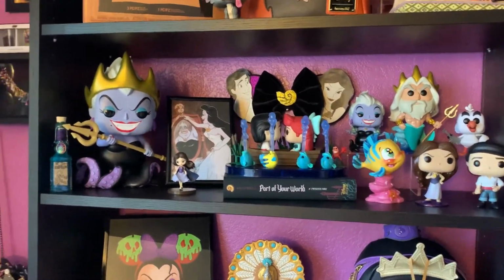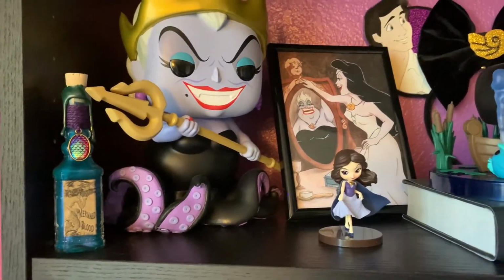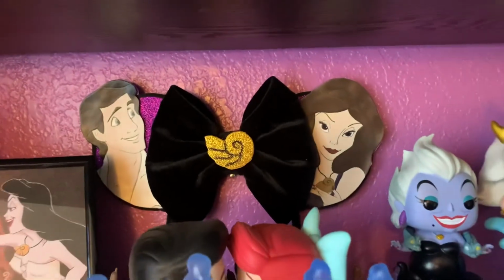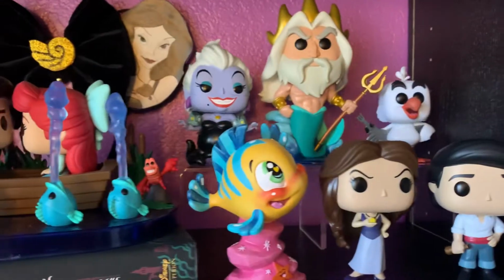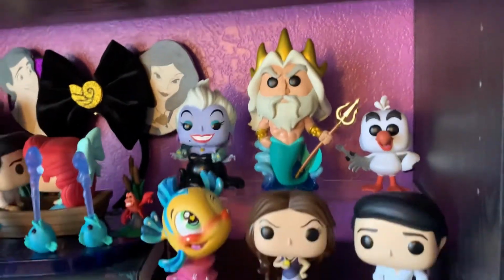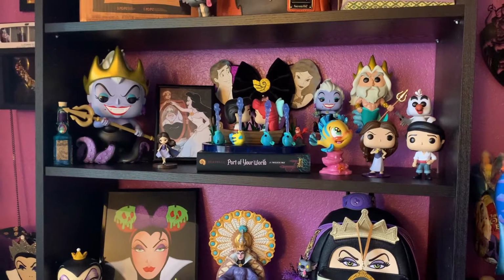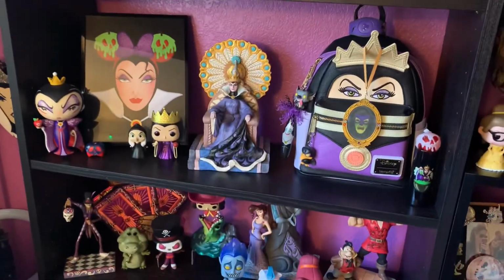So this is my Little Mermaid. I have mermaid blood potion right there from Grim Sweetness Apothecary. And then Vanessa. Those ears in the back were custom made by Etsy, just like we dreamed it. And then I used stands to make Ursula, Triton, and Scuttle raise up so that they can be seen. And I just love the way that this shelf came out. But I don't know what I'm gonna do when I get more Little Mermaid stuff. Oh, the troubles of collecting Disney stuff.